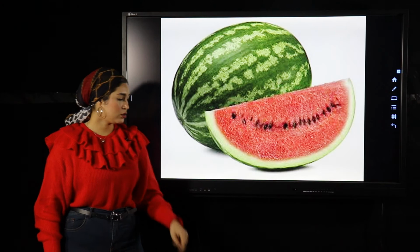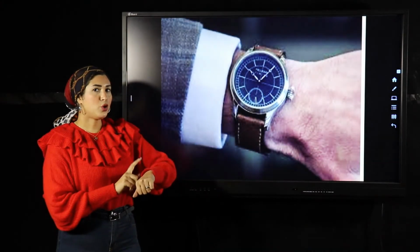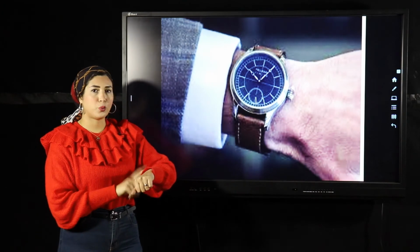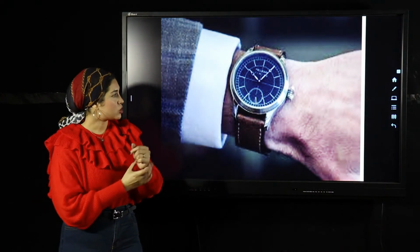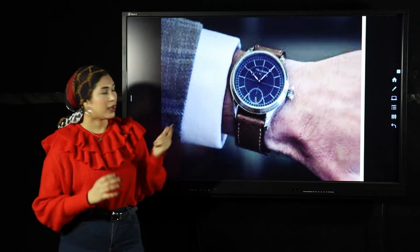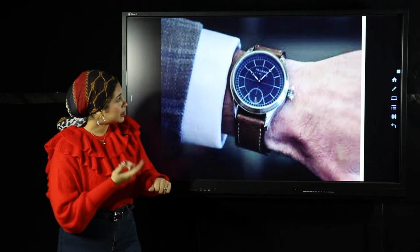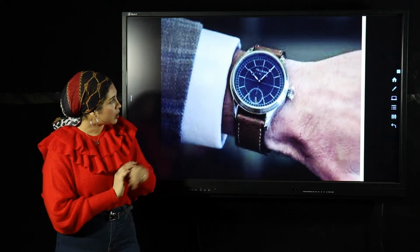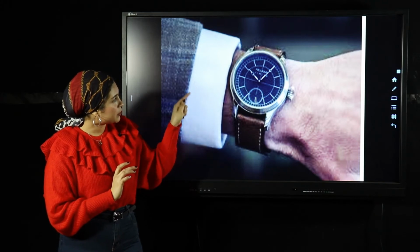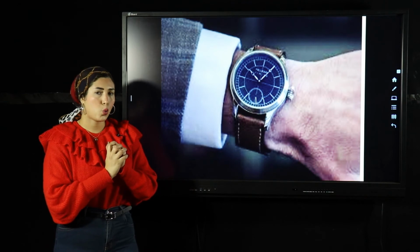W, W, watermelon. What's this? W, W, watch. What can I do with the watch? You wear the watch on your wrist, look, and you can tell the time, okay? You can look at the watch and check the numbers and see what time it is. W, W, watch.